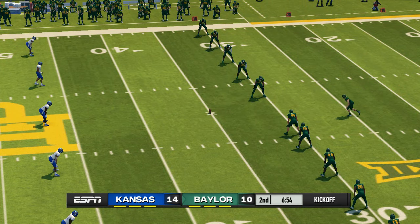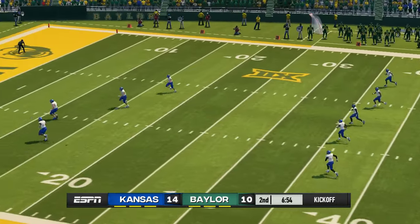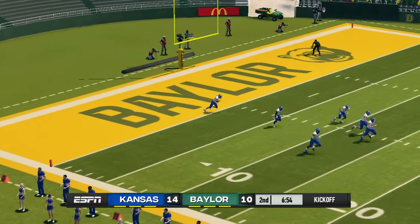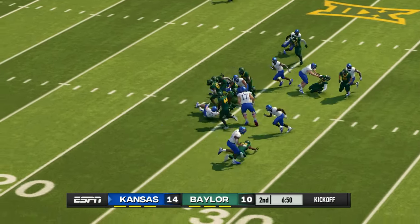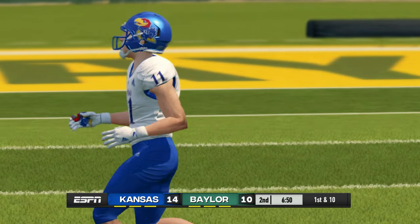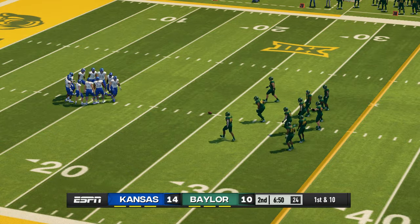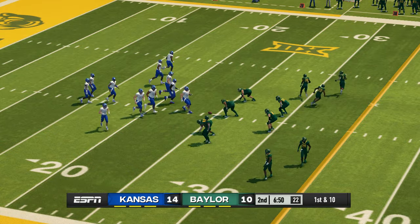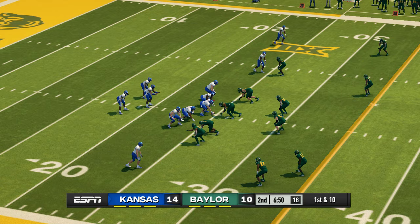They line up to kick this one away. And he got all of this one. Great kick. He's to the 20. He wasn't breaking that tackle. What a hit. In a game that's this close, you can't afford to waste possessions. Kansas is up four.